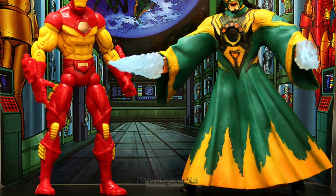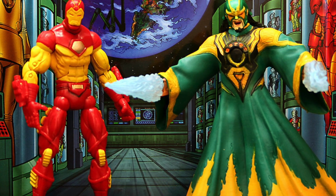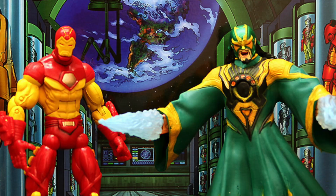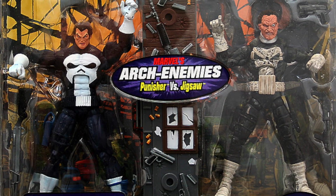But for something to pass the time, this is a really nice figure. He's got some magic effects, he's got the bright, colourful costume. It's pretty cool. It's just badly in need of an update. Now this pair I'm really fond of. We have Punisher and Jigsaw.